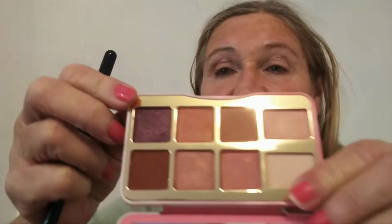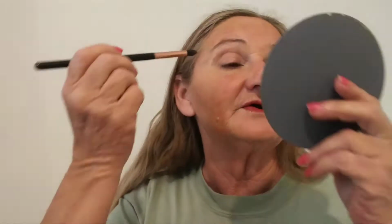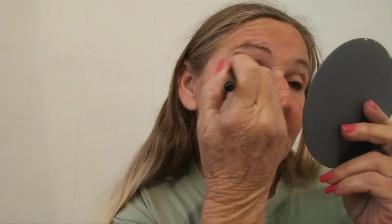You know what? I'm going to start out with this dark color right here. No, that looks more brown. I think I'm going to start with this one. Oh, so peachy. This one right here I'm going to start with. And I'm just going to do the outside edge, corner, triangle area, and into the crease.